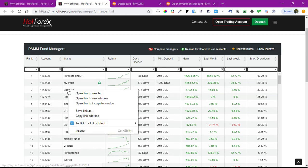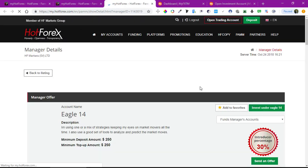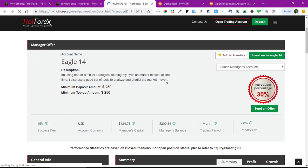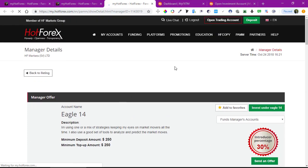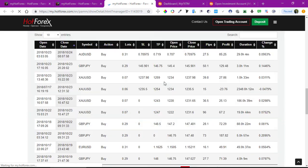I have to right click on it and open it in a new tab, so that we can assess him and know what he trades and how he maintains his losses and management and so on and so forth. Then this page will open for you as soon as you have logged into your dashboard in HotForex. When this page opens, you have to assess everything concerning this manager.